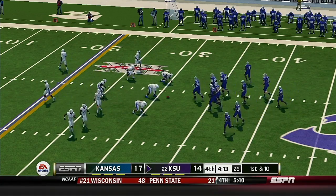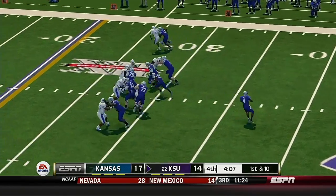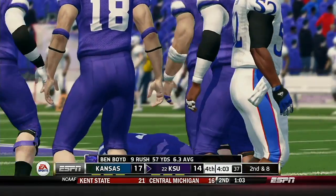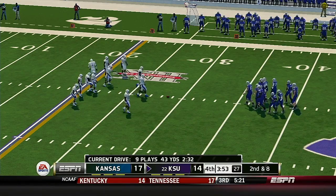From the 31-yard line, first down. He fights forward to about the 29. Call it a gain of 2 yards. That makes it second and eight. Here's play number 10 on the drive.